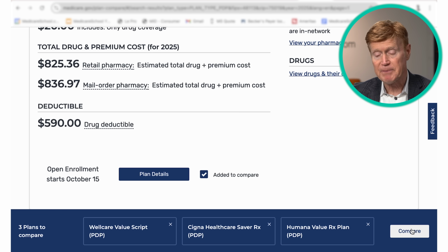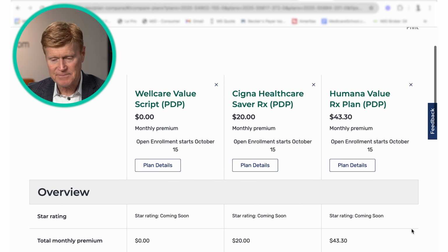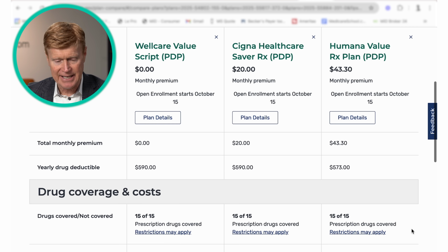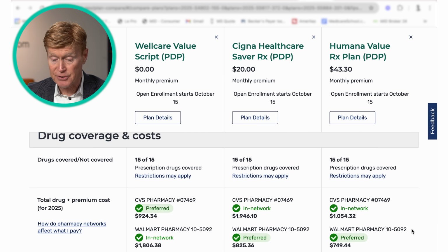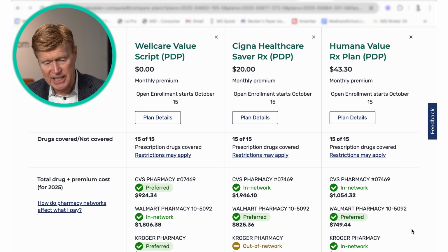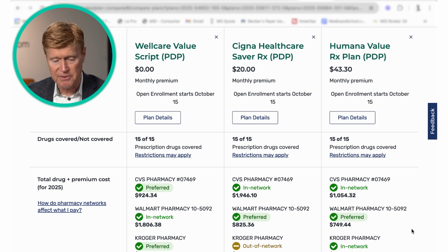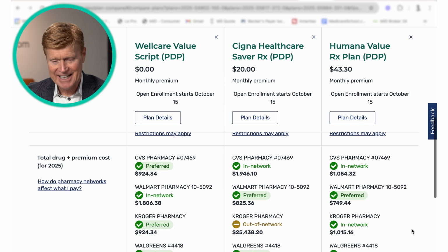So let's keep the comparison the same. Okay, so we're going to compare those 3 plans. But again, now that order has actually switched. And so we're going to look at those plans. And now let's go down to the drugs. We see 15 of 15. See that? They're still covered. All their pharmacies are the same. And again, on that Cigna plan, I wouldn't go to CVS, but it'd be fine to go to CVS if I was on the WellCare plan.